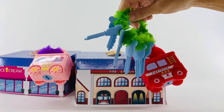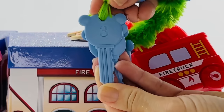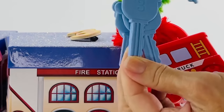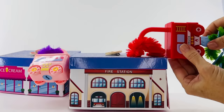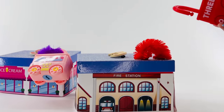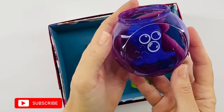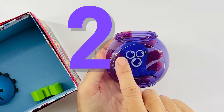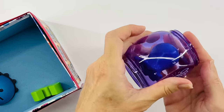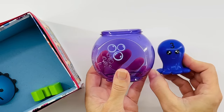Let's look for our keys. Oh yes, I found the right one the first time. That's the number 3. Here we go. Hey, this is a fishbowl, but it has 3 bubbles. Let's count them. 1, 2, 3. You're right. Let's see what's inside. And it's an octopus with the number 3 on it.